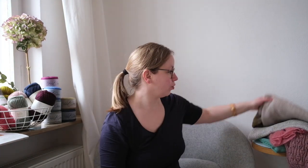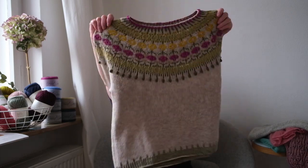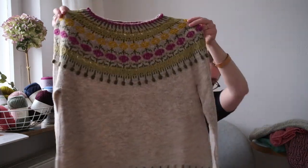The next one that I'm going to show you is something that a lot of you got really excited about, because it's such a great pattern, it's great fun. I think it's a beautiful representation of the theme of issue 9 in Bloom. It's the Circle of Life sweater by Julia Exner.